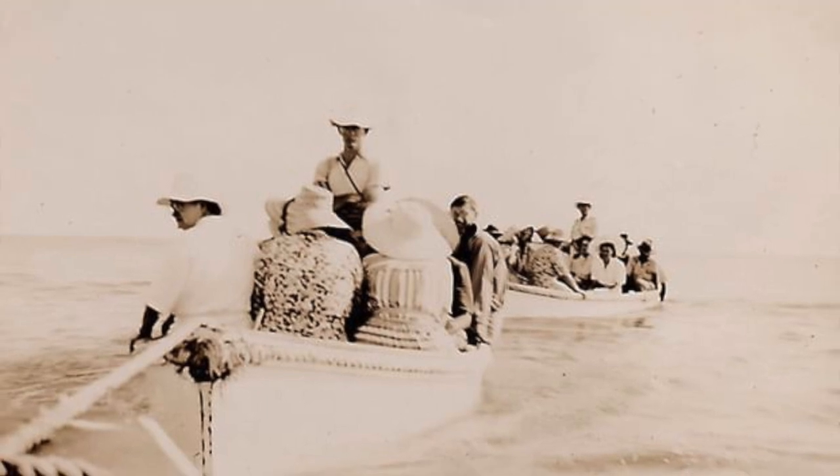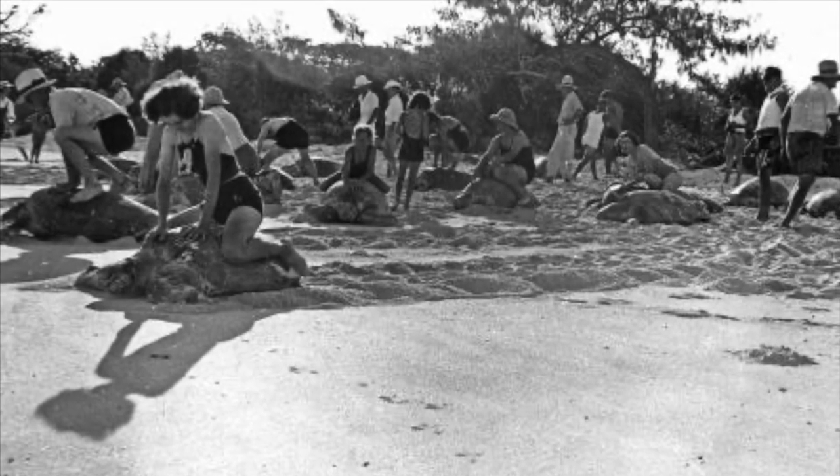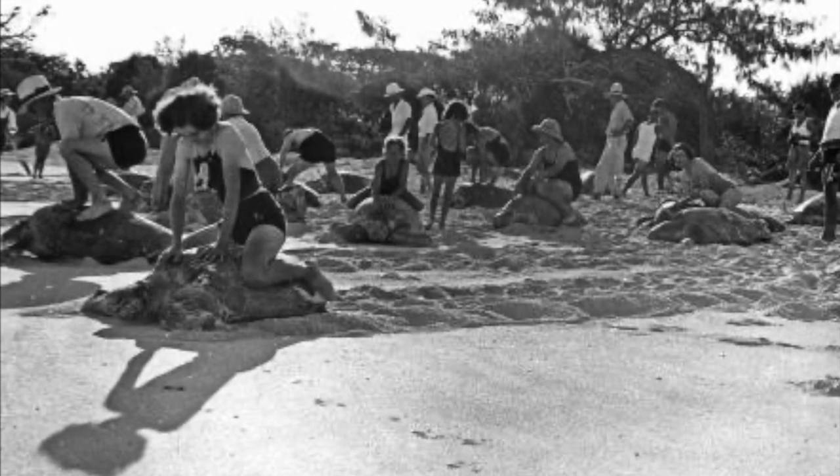We also weren't always so respectful of nesting turtles. Heron Island used to be a turtle cannery up until the 1930s. Visitors could ride on the back of turtles as they made their way up the beach.